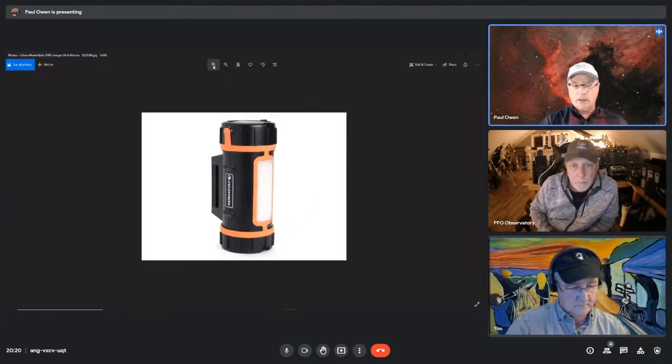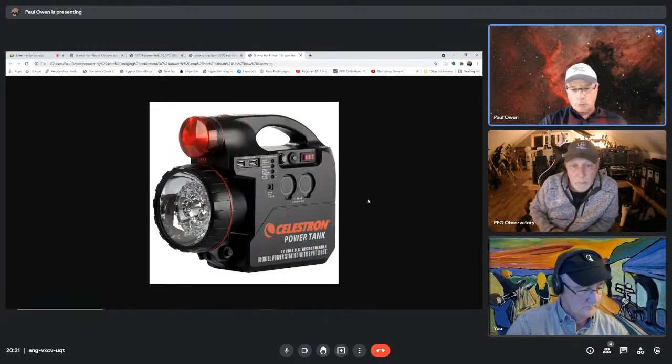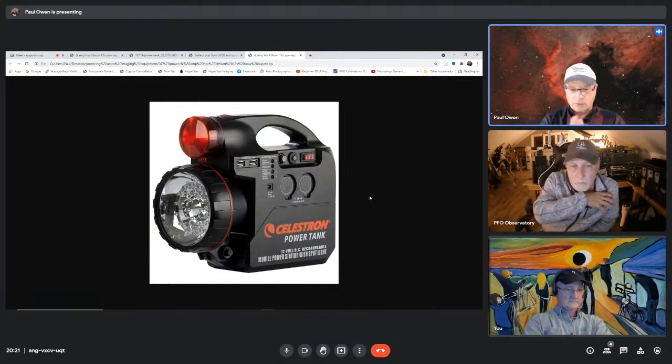Don't worry about it developing a memory, because it will not do that. And this is from Celestron, and I believe these are somewhere in the neighborhood around $200 in Canada for one like this. So they're kind of nice, and they kind of take the place of its big brother, this one, the actual power tank, which is one of the first runs of the Celestron Power World.